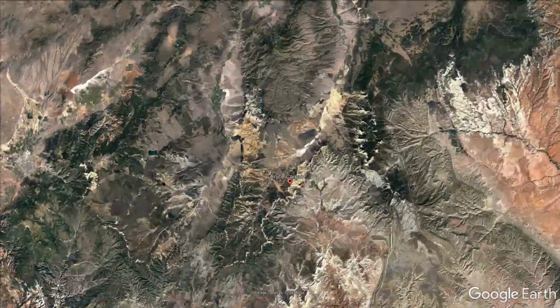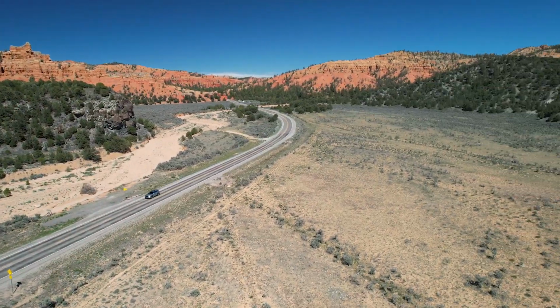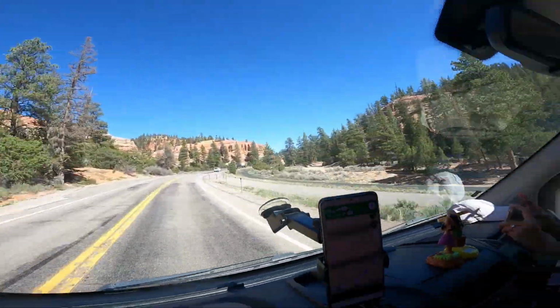Bryce Canyon National Park is located in southern Utah, which for us was about a 2-hour drive from Zion. Bryce is closed in the winter months and it's only open from mid-April to the end of October. Here we are in Bryce Canyon, where we'll spend the next couple of days doing some hikes.